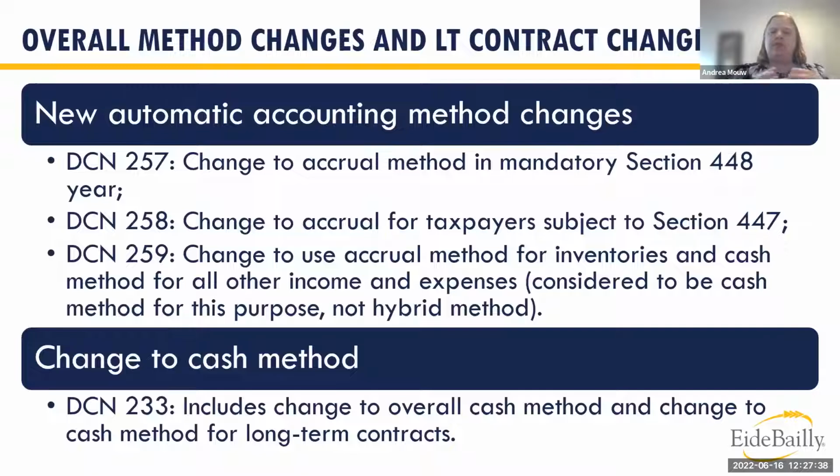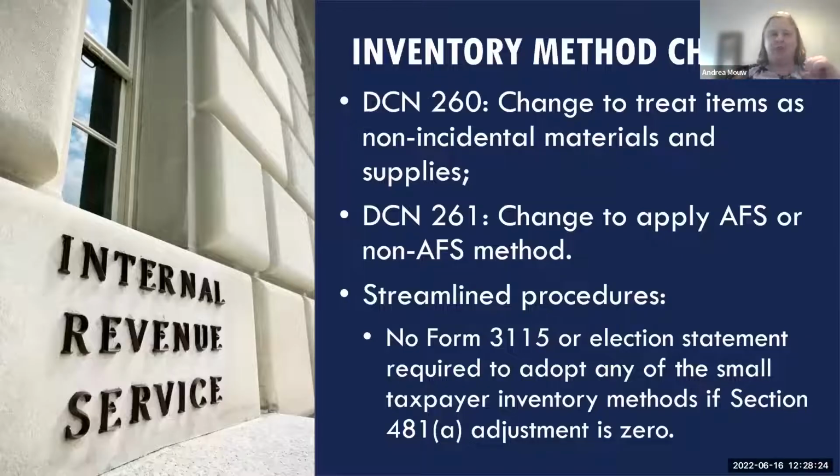The 233 change, as I mentioned, the interesting thing they did with that one was, there's a change for long-term contracts. You can change off of the percentage of completion method. And when you do that, you have options as to which method you move to. You could move to the completed contract method. You could move to a standard accrual. You could move to accrual excluding retentions, or you could move to cash. All of that was covered under the 236 long-term contract change. Now the IRS has changed that. If you're changing your long-term contract method to cash and only cash, you use 233. If you're moving to any of those other safe harbor methods, it stays under 236. So not entirely sure why they did that, but that change moved.